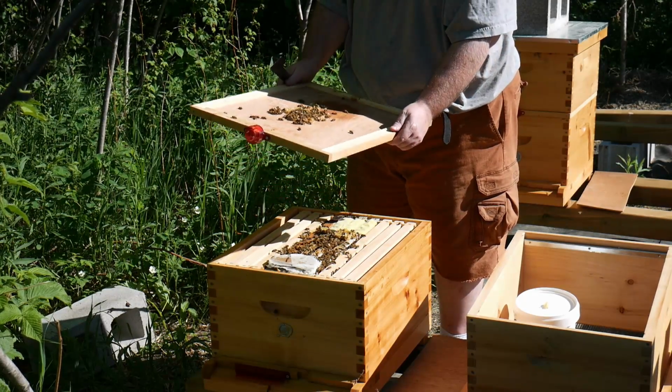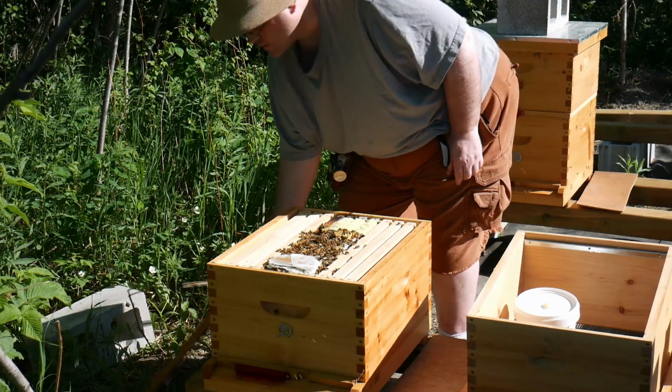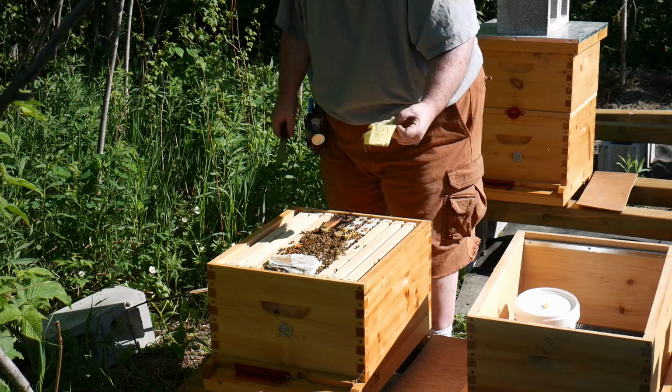Oh, that's good. No trace of the queen on the cover. Let's move that to the side. She makes pheromones that basically tell the bees, well, there's a queen here, you can stay.